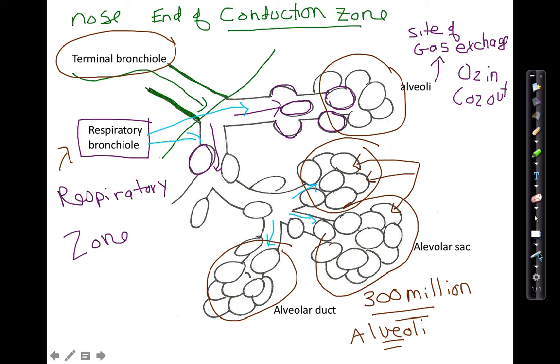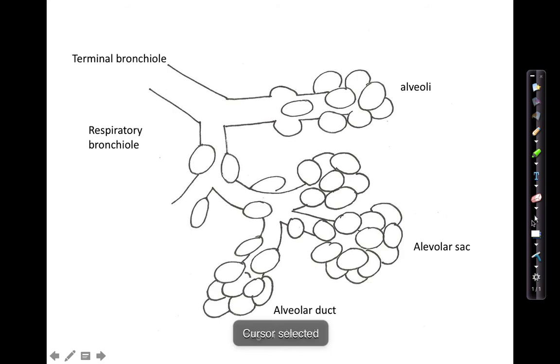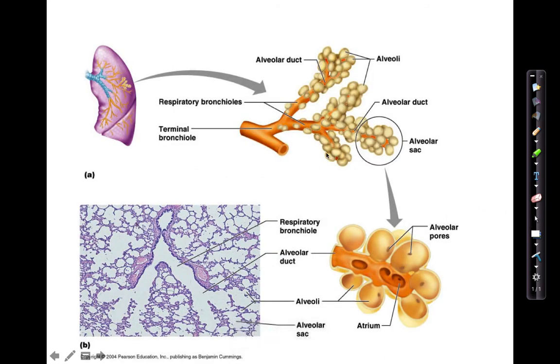Pretty cool, pretty cool. I'm not sure what I have next, but let's see. Oh, here's a better picture than mine, but my drawing was my drawing. So here we see a terminal bronchiole, and then we're going to go to the respiratory bronchioles. So this is going to be the end of the conduction zone. The respiratory bronchioles are the start of the respiratory zone. They have intermittent areas of alveoli. They're going to take us into alveolar ducts, then the alveolar sacs, which have lots of alveoli.